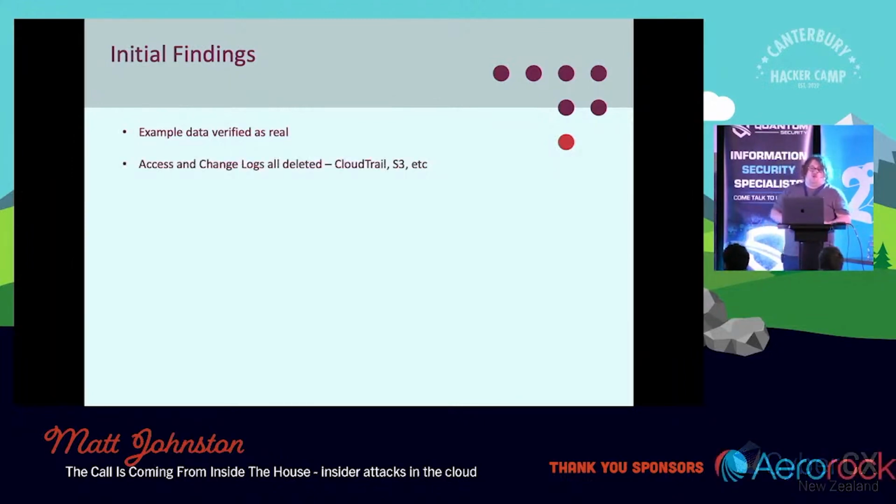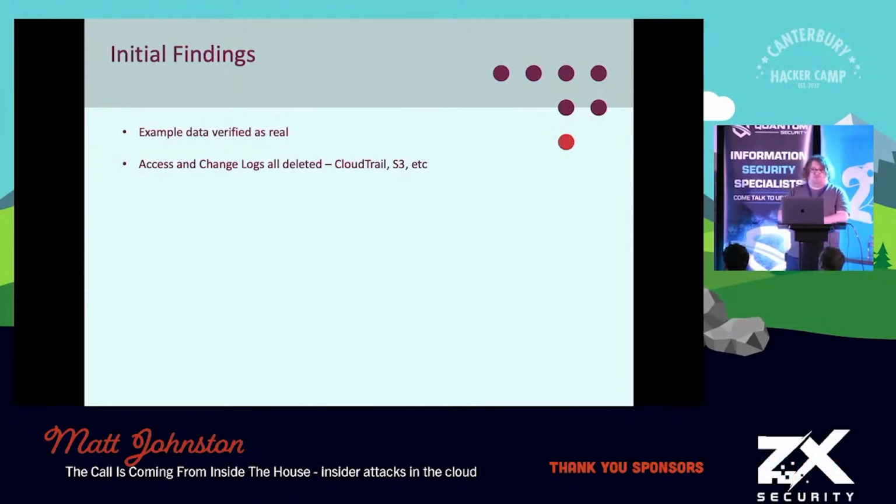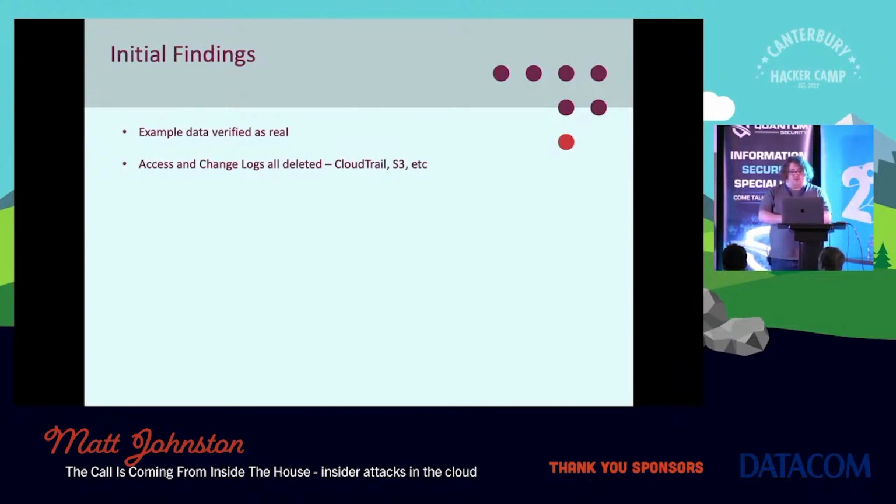They then found all of their access, change logs, and audit logs were empty, which is pretty much the worst next step to get into in this. So they were using, for those that are in the AWS space, CloudTrail, as well as a lot of archiving to S3 and things like that. All of that had gone. And that left a lot of questions.